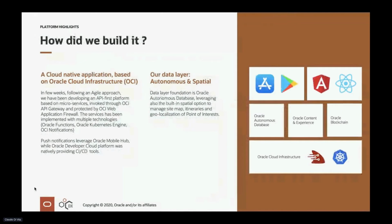So as you can imagine, the mobile application is just what the tourists see, but everything was enabled by a platform that was completely built on OCI that exposes all its features through API. So everything is a public API available through the internet that is invoked by the mobile application to fetch all the information required. So for getting information about the tickets, the available visits, the information about how many people are on the tracks, and so on.